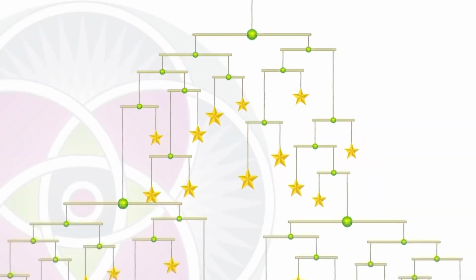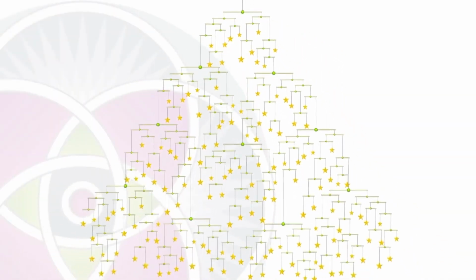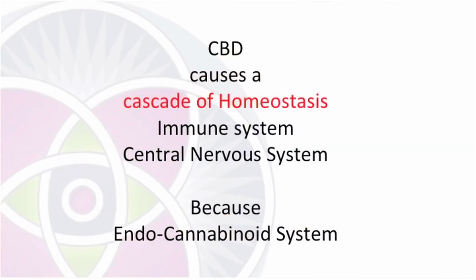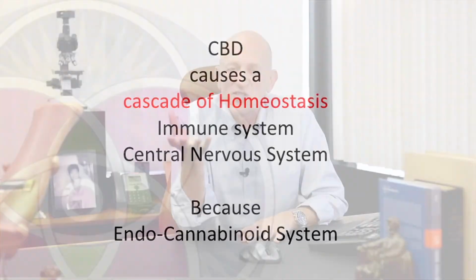So in fact, here's what our immune system actually looks like. And of course, when you introduce CBD to our amazingly complex physiology, in the immune system, the cascade of homeostasis trickles down through all 350 of those stars. It's a beautiful thing. Bottom line, CBD causes a cascade of homeostasis through our entire central nervous system and our entire immune system.